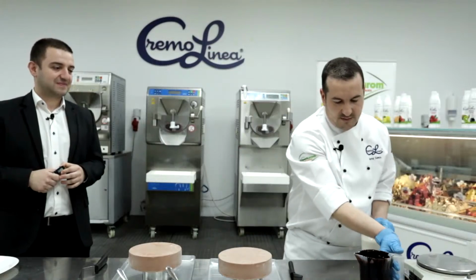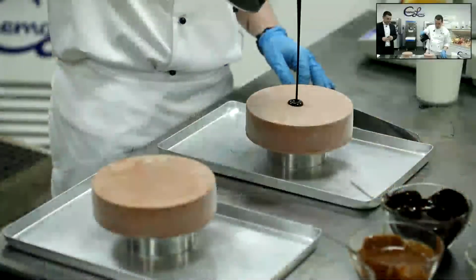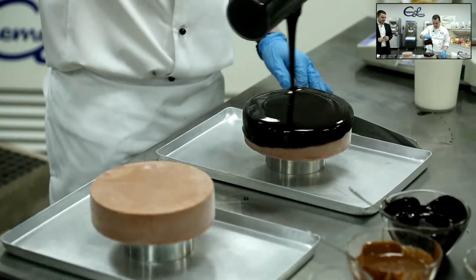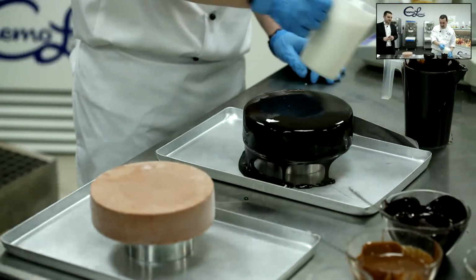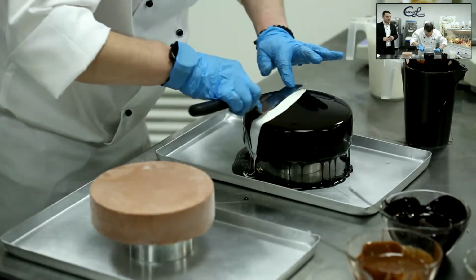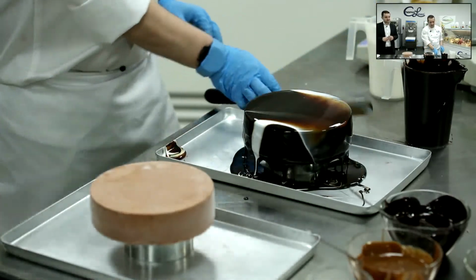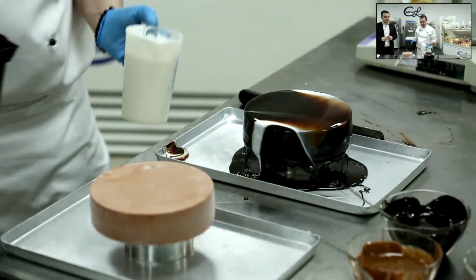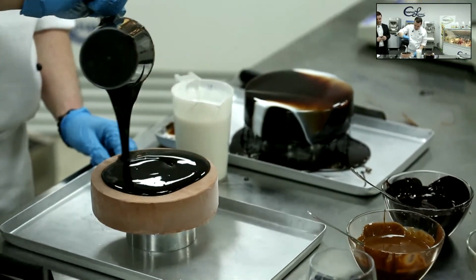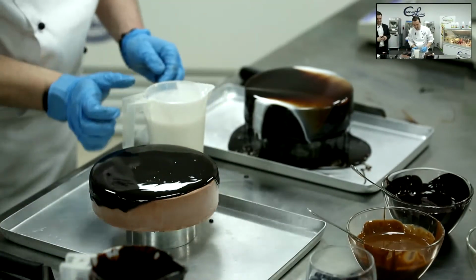Now, let's start with this one. Just pay attention. Wow. We'll cover everything with this glaze. Give it an extra touch of white glaze. Use my spatula just do this. Or for the second one, you could use the chocolate. And cover it then with some white one.